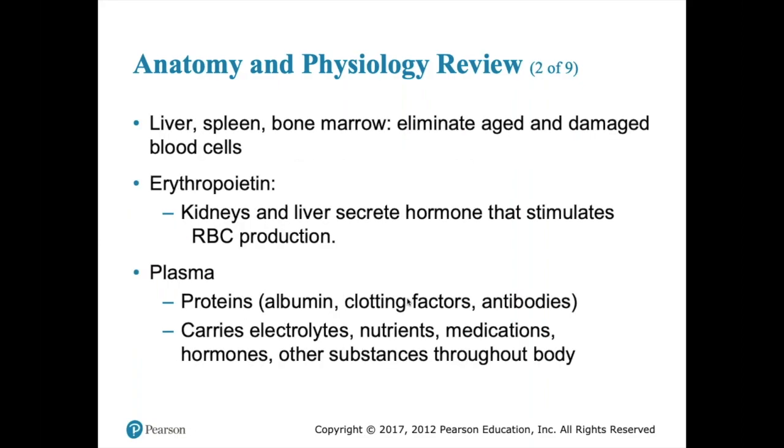Now, in our body, our liver and our spleen do a lot of filtration, okay? The bone marrow does also. The liver and spleen filter a lot of junk, but red blood cells, or blood cells as a whole, are one of them. So as they get old or damaged, they get eliminated through these 3 areas.